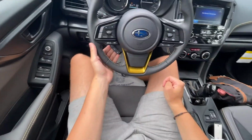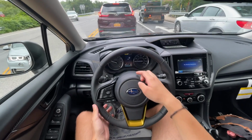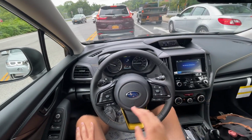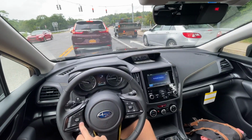Of course, you have these buttons on your steering wheel that change the different menus in your center display, which is nice. And to adjust that multifunction display up there, I believe you can change that through your... yeah, there we go. You can press the info button on your steering wheel and that'll change what you can see up there.